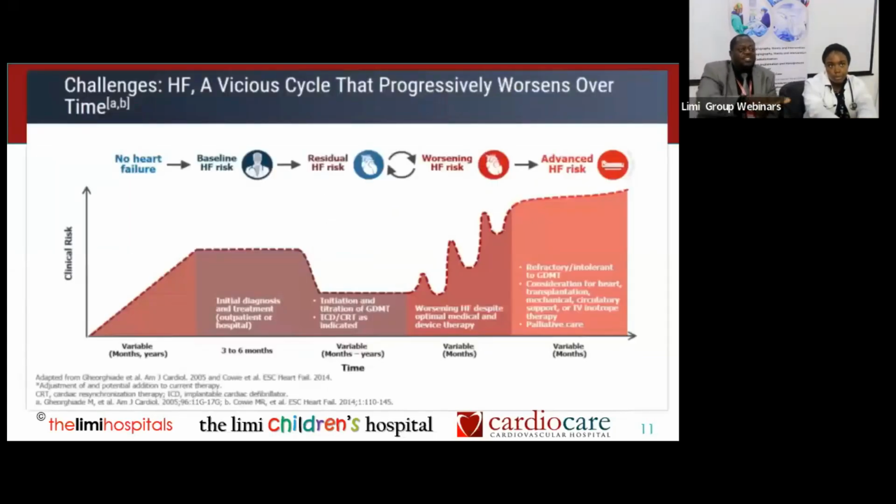And like we see from this chart, it is a progressive condition. So we have a period when the patient is actually asymptomatic, like we will discuss when we're talking about the classification and the staging, but the risk factors are there. But at that point, the patient is not showing any structural changes in the heart, and is not showing any symptom.